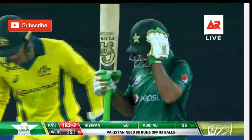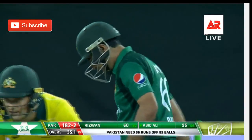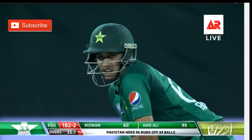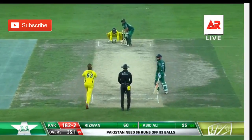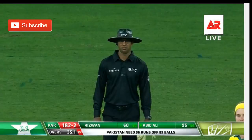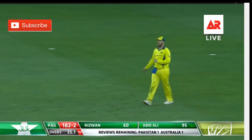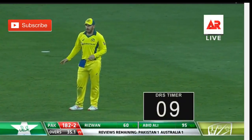Abid Ali 95. And what a moment for him, batting in his first ODI, closing in on 100. Only 2 men before him for Pakistan have done that. Oh, there's a big appeal, and that looks pretty adjacent. Will they go for that DRS? Might have nicked it, because there's not a lot of excitement. It looked very straight.